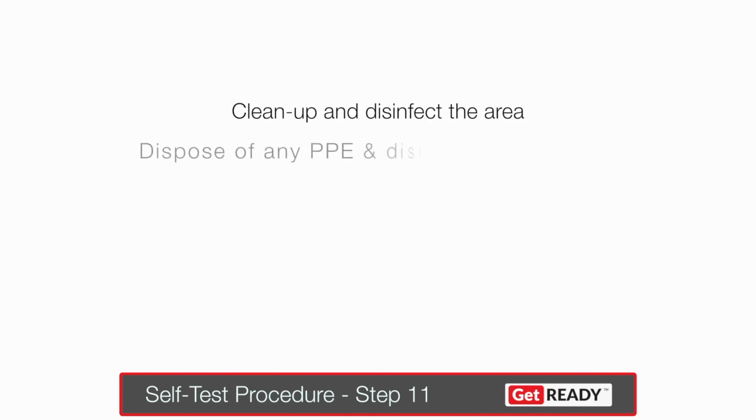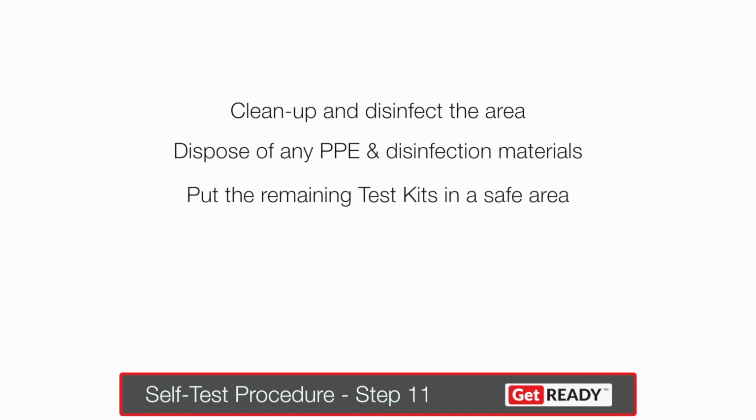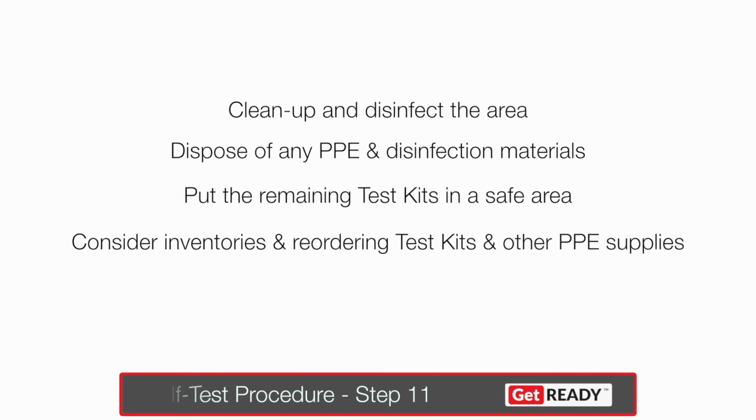Step 11. Once the testing has been finished for the day, it's time to put things away. Clean up and disinfect the area. Dispose of any PPE and disinfection materials. Put the remaining test kits in a safe storage area. Consider PPE and supply inventories and reordering test kits when 75% of the kits have been used.